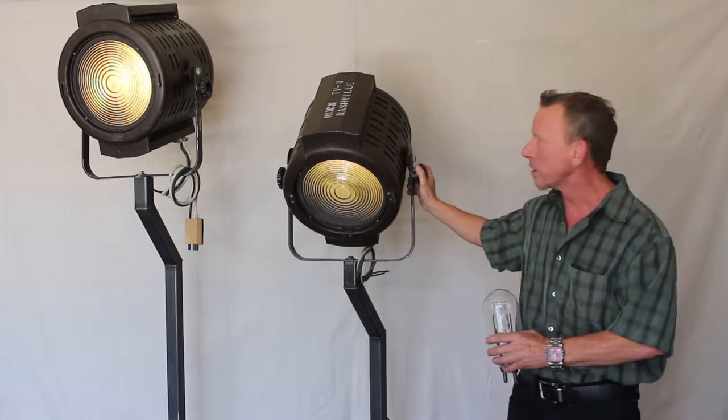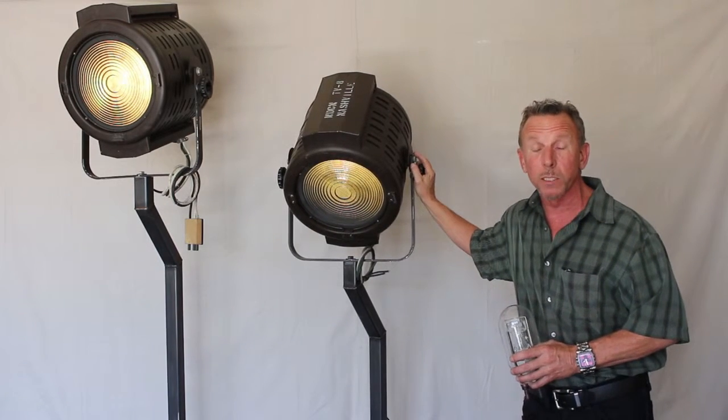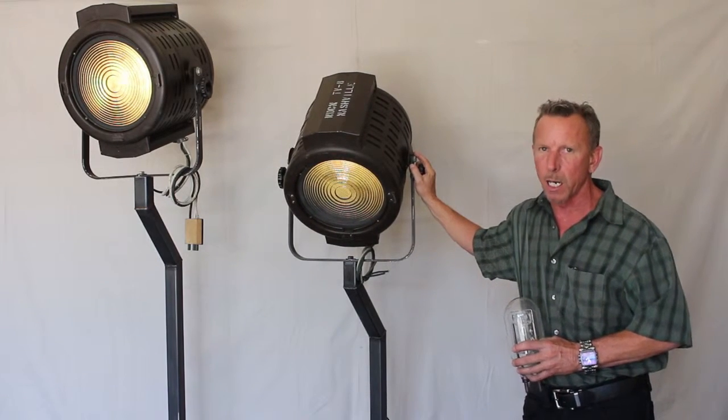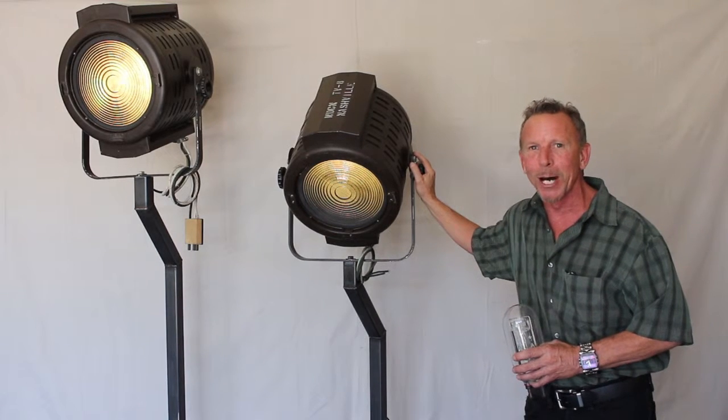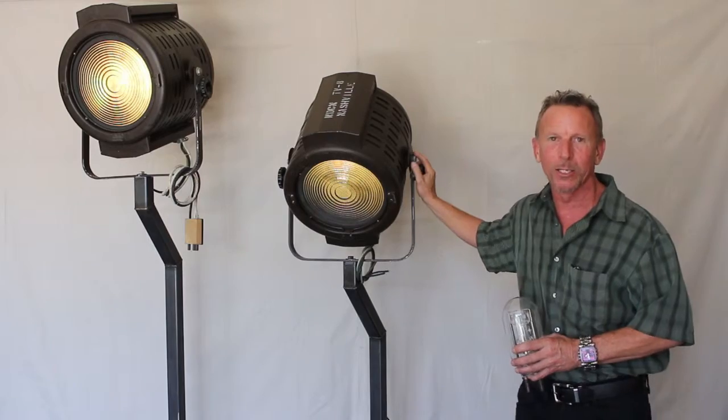The stands are on wheels, and they're just kind of a neat piece to where you can have a real piece of a television network, not a knockoff, not something made abroad. This is the real McCoy that actually does the job, and you can have it in your living room.